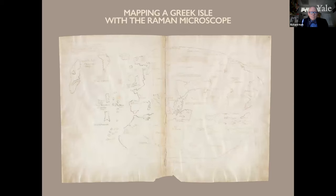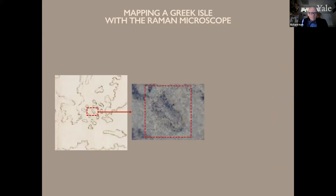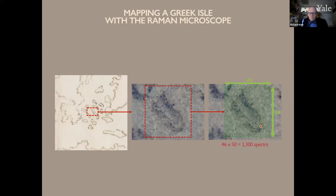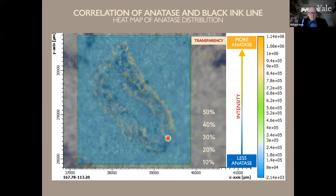Like macro XRF, the Raman microscope can be used to obtain maps showing distribution of materials. For example, a Raman map of a small Greek isle that included over 2,000 spectra was acquired. The heat map you see here, obtained with the Raman microscope, clearly shows for the first time how the anatase correlates with the black and yellow portions of the ink line, as the animation transitions from the Raman map image to the visible image.